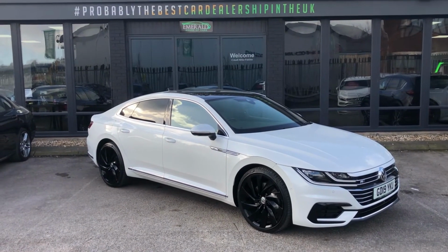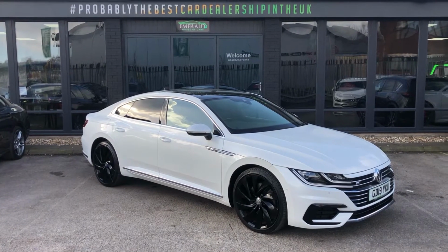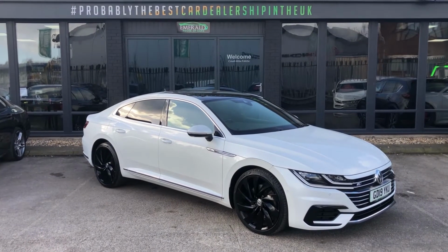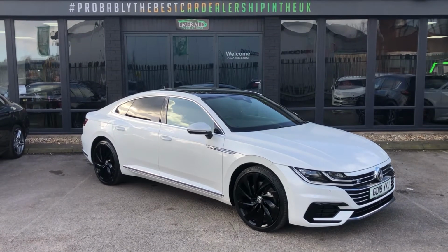We're more than happy to discuss any finance requirements you might have, as we're able to deal with many of the market leaders as our very, very happy to oblige partners, and we're also more than happy to welcome your potential part exchange.